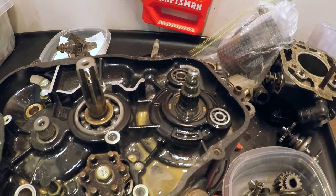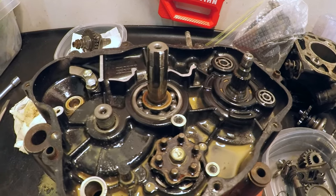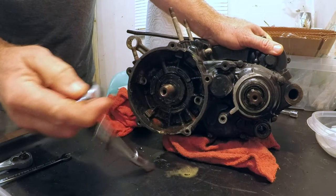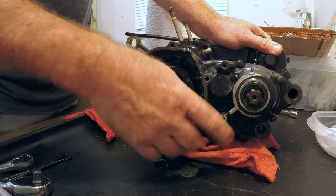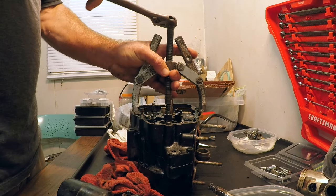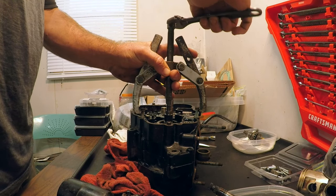I can tell by the look of the oil here that some water has gotten in. All of the metal still looks in great shape though. To help split the cases, I screw two of the old bolts back into the case with big washers on them and use the wheel puller to gently pull the cases apart.